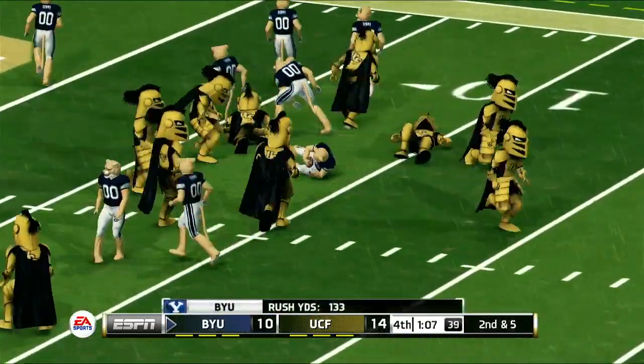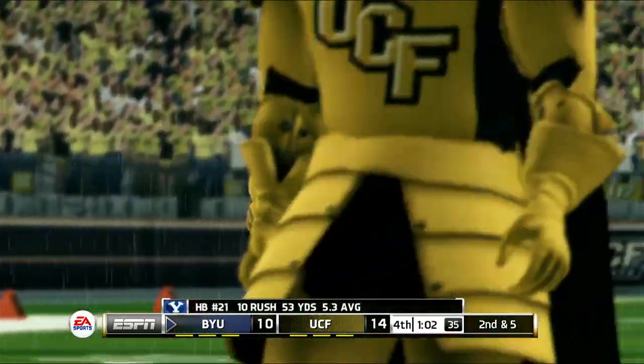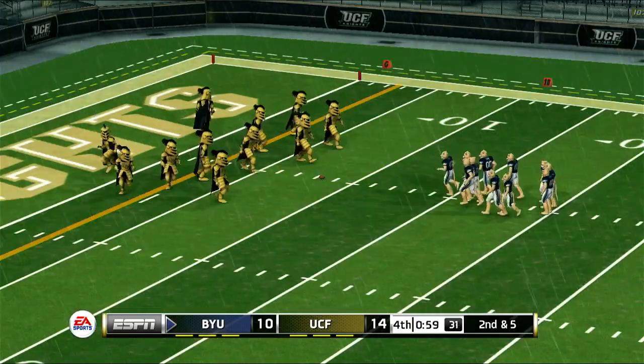Takes it up the middle for a nice run. Gain of 5 yards. That brings him second. Just a minute remains in this football game.